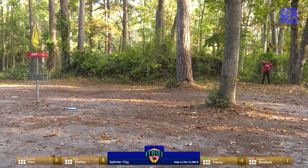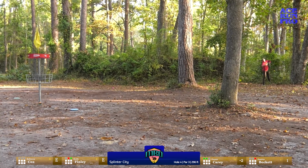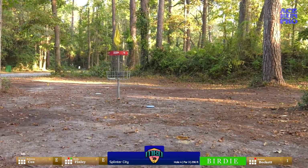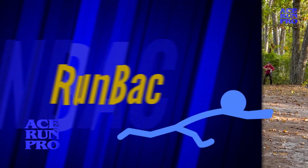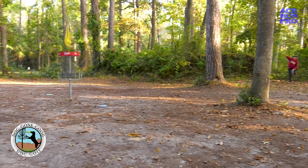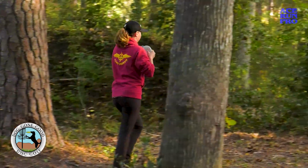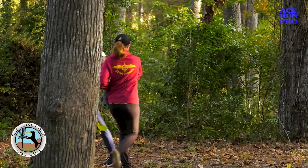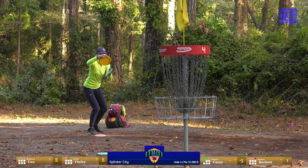Deanne from well inside circle two. Long jumper. Nails it. Another run back. Let's see that. Back to back holes. Deanne Carey with the jumper here on hole four, canning a long birdie. That had to be about 50. Absolutely. She misses the fist bump though. We miss the fist bump, but we make it up later.